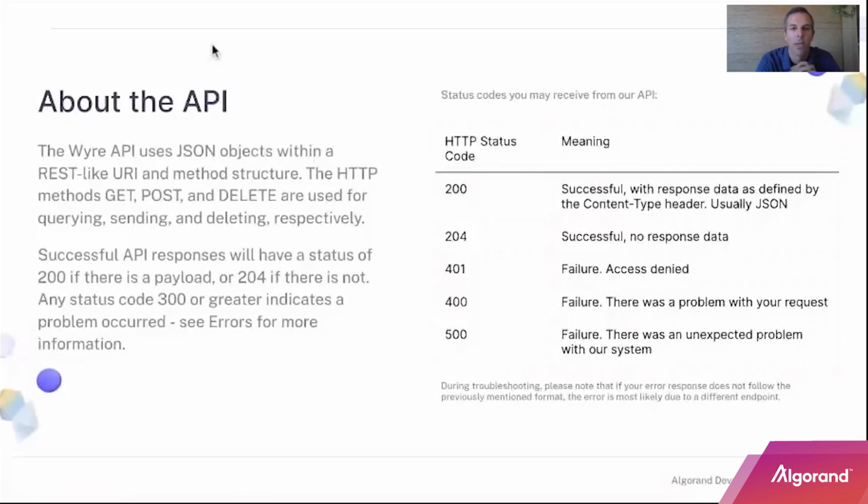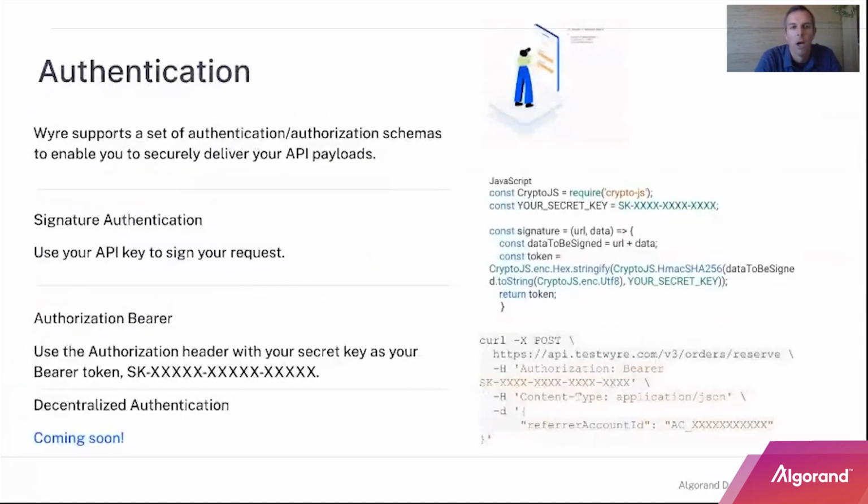So quickly about the API, the main point of this slide here is just to let you all know that we have a very standard API. You're going to get HTTP status codes back, all standardized, super robust, and really easy to use and familiar for you developers out there. Authentication, we provide a number of ways to authenticate with our services and our endpoints. Nothing too complicated here. Hopefully none of this will be overly complicated for the crowd here that's very tech savvy.